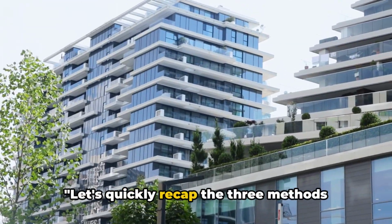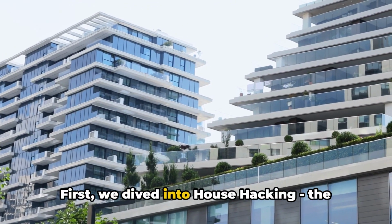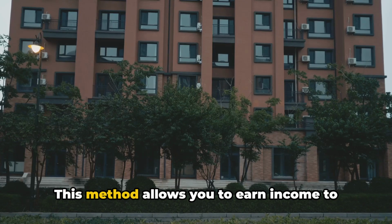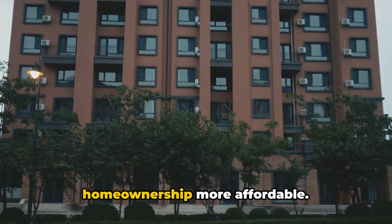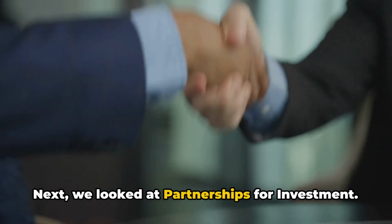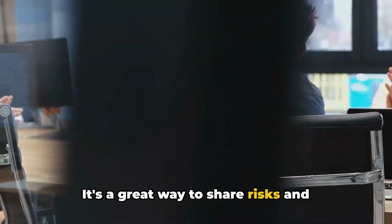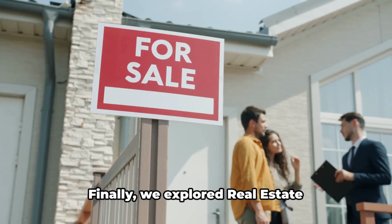Let's quickly recap the three methods we've discussed today. First, we dived into house hacking, the art of living in one part of a property while renting out the rest. This method allows you to earn income to offset your mortgage payment, making home ownership more affordable. Next, we looked at partnerships for investment. This method involves teaming up with someone who has the resources you lack. It's a great way to share risks and rewards, but it's crucial to find a partner you trust implicitly.